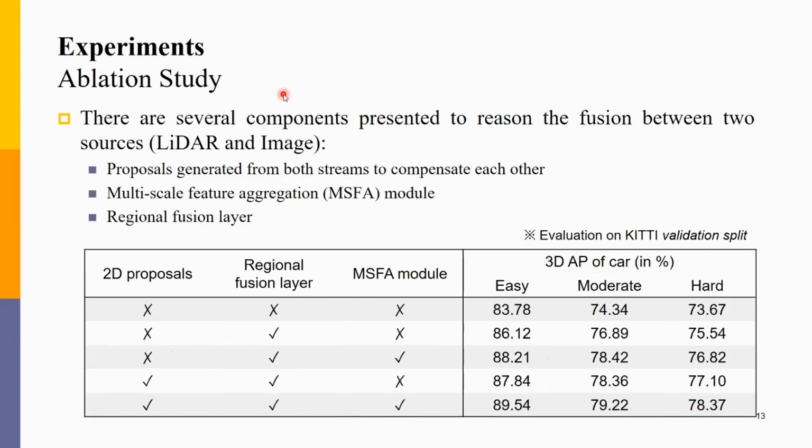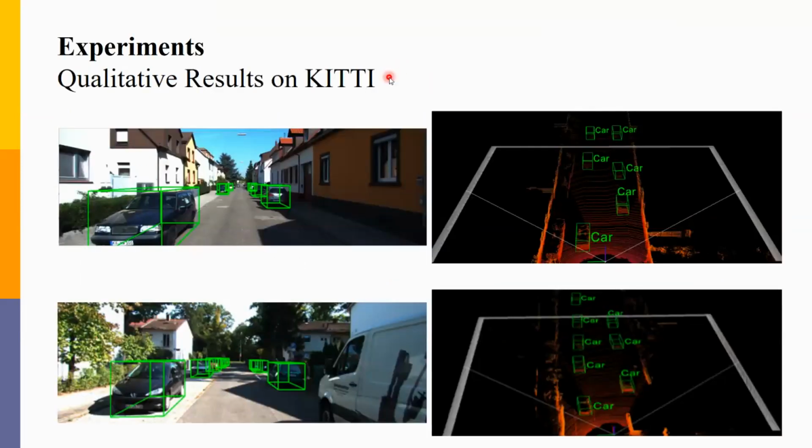We also do the ablation study to validate the effectiveness of each module, conducted on the validation set in the class of car. In the first row, we simply utilize the LiDAR data to perform 3D object detection without any RGB image. There is no fusion between input sources. Most importantly, if we enable the model to generate 2D and 3D proposals simultaneously and project proposals from one string onto the other string, as shown in the fourth row, the model can handle conditions like occlusions or truncations. So here are the qualitative results on the KITTI dataset.